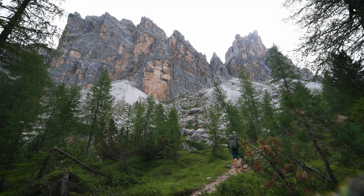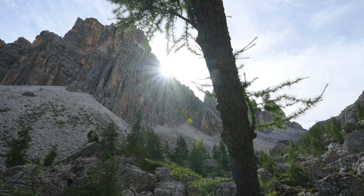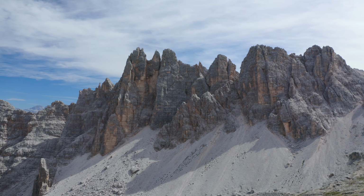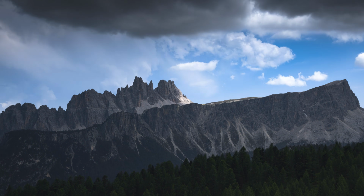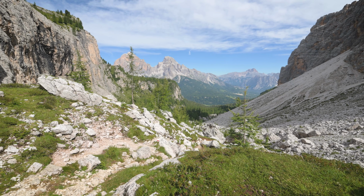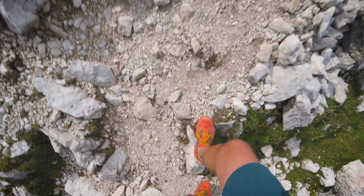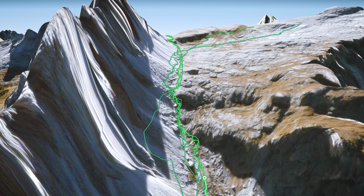The path initially goes up very gently and will let you stare at the impressive sharp pinnacles of Croda da Lago. If you're familiar with Dolomites, you might have seen this mountain from lots of other viewpoints, but not many people know that there is a valley right below. The trail gets more and more steep and also a little bit more technical and rocky, but it's always well marked and with no difficulties.